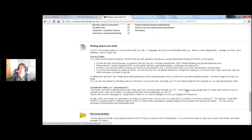Now, in the CV handout, there's lots more advice on techniques you can use to actually get skills into your CV with evidence. But there's a really good idea here that is mentioned, which is how you can write about your skills in a positive way. Think about how you use that skill for a certain purpose to achieve a certain outcome. If you have that in the back of your mind when you write about things, it's a really good way to put your laboratory skills or transferable skills in a really positive way.